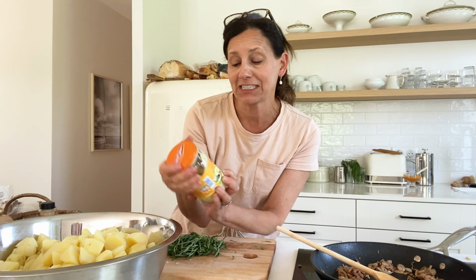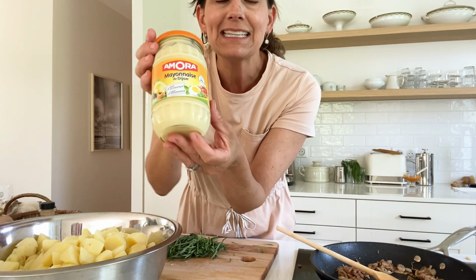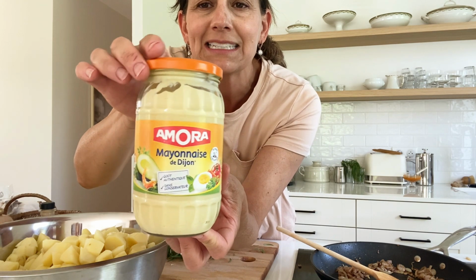So I have cut all my potatoes, here they are in this ginormous bowl. So watch how easy this is. This is like the easiest trick in the book. I'm making a Dijon Tarragon potato salad, right? So in the States, I would do the mayonnaise and then I would do the mustard, but here in France, you can get it all in one. So I love this stuff. This is my new favorite friend. It is the Apero Mayonnaise Dijon.